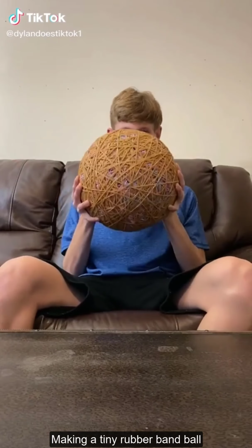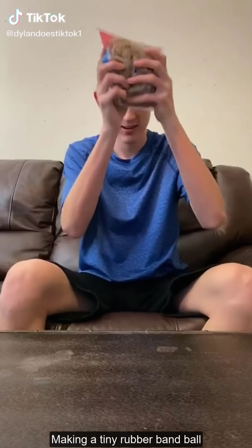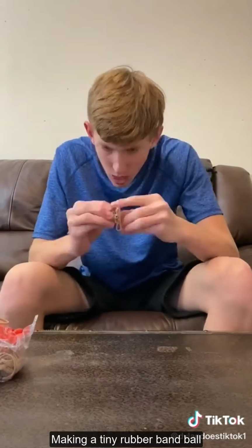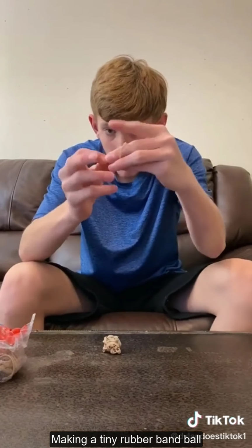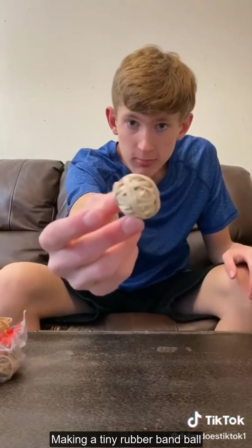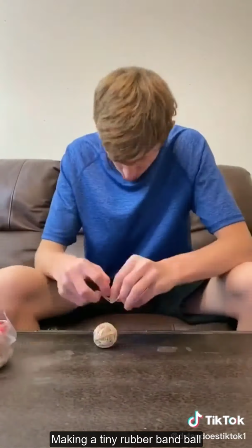So as you know, I have this giant rubber band ball, but now I want to make a little rubber band ball to show you how. I first wadded up a clump of bands and then wrapped them around each other until I had this. And then I started doubling up bands and adding them to the clump for a while until I had this. And after that, I just kept on going until I got to this.